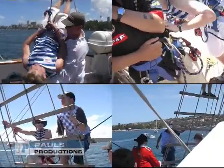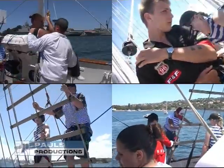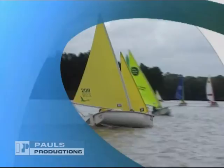We target the program Adventure Under Sail, and every 14 days we embark 24 young Australians, 12 young ladies and 12 young guys for their adventure.